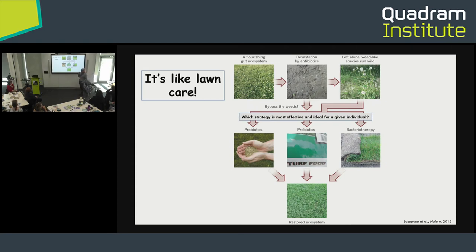So the options we have are we can put down new lawn seed. So that's probiotics. We can give back new bacteria. Prebiotics would be food, so putting down fertilizer or changing our diet. And then the more extreme one is digging up the lawn and putting a new lawn down. Okay. Which of these works depends on you and your type of microbes and what's actually changed in your microbes to make you ill.